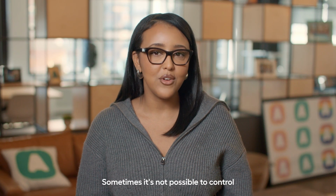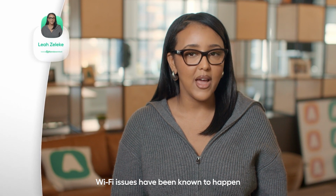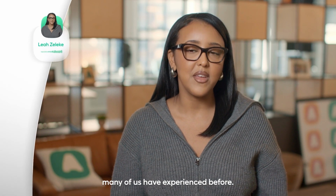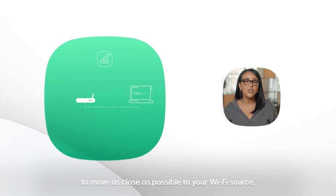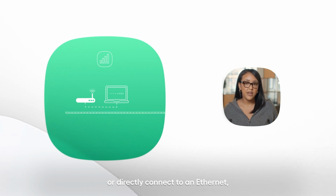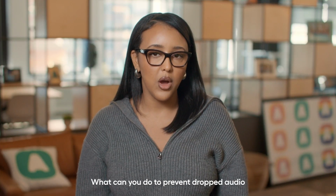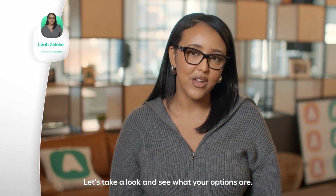Sometimes it's not possible to control the strength of your internet connection. Wi-Fi issues have been known to happen even in the best commercial office or co-working spaces. So this is likely something many of us have experienced before. Let's say that you've already done your best to move as close as possible to your Wi-Fi source or directly connect to an Ethernet, but your available network bandwidth is just simply not ideal. So what can you do to prevent dropped audio or broken conversations when this happens? Let's take a look and see what your options are.